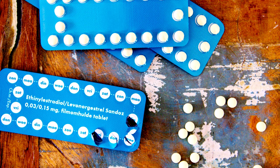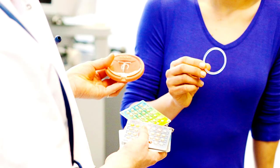Patches are other types of hormonal contraception. Xulane, approved in 2014, and Twirla, approved in February 2020, each have the same shortcoming: the heavier the woman is, the less effective the patch is.